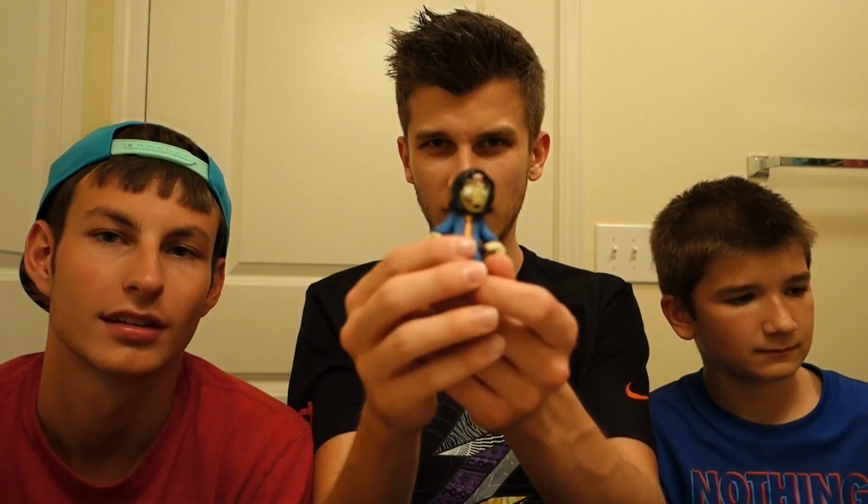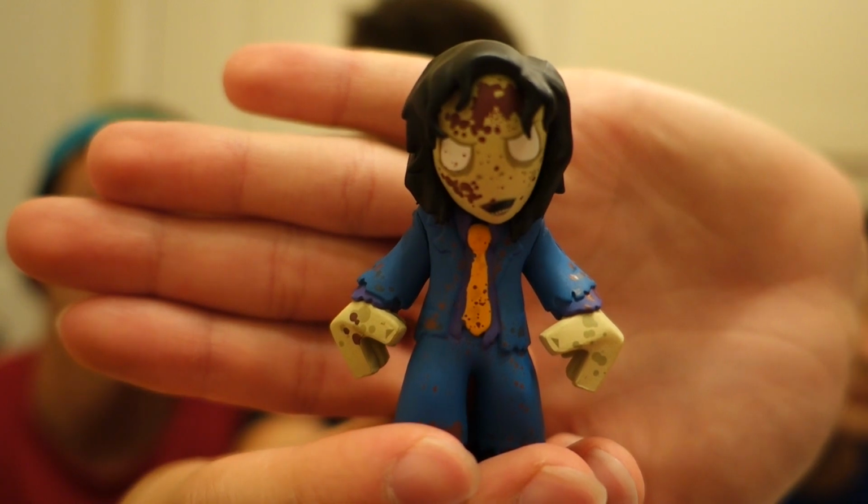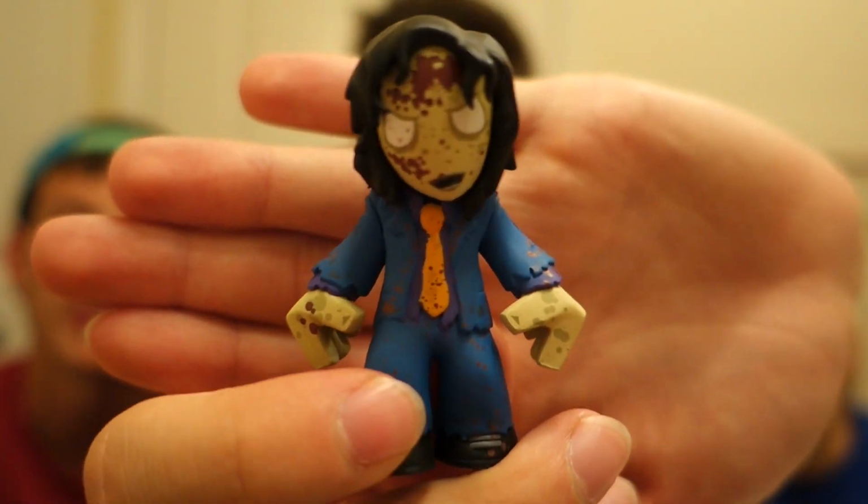This guy looks like he just stepped out of a freaking... What is that guy? He's a common zombie. I can't remember right now. Does he have a purpose in the show? Is he from a specific episode? Let us know. They're so freaking well made, though. They're seriously so well made. I love this thing. I don't remember if he's from the show or not.